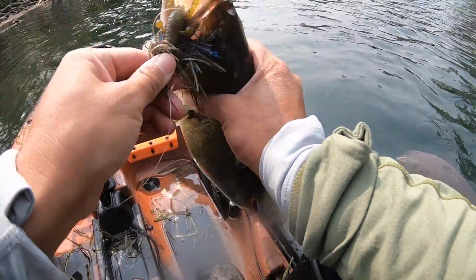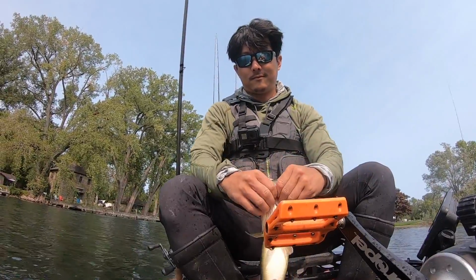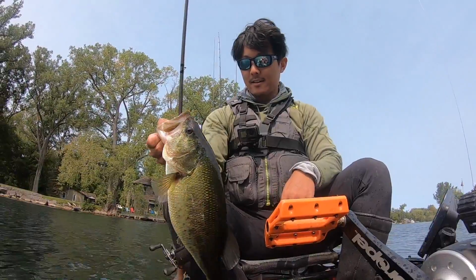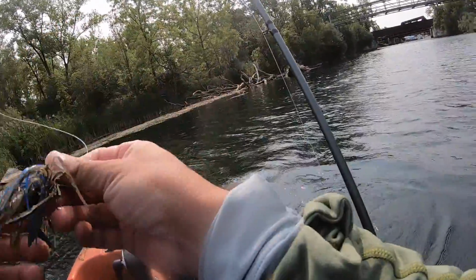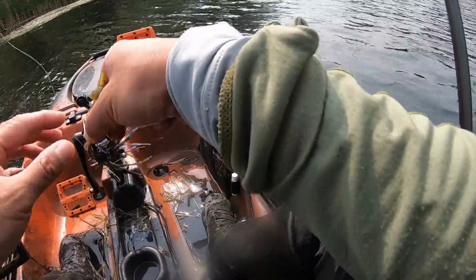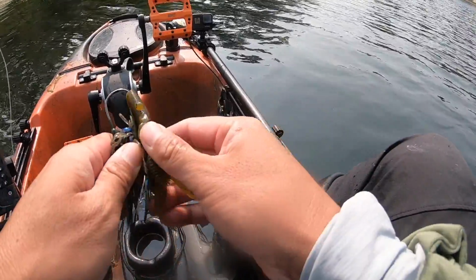When they want the jig, they want the jig. Thank you, girl. You did what you're supposed to do, except you took my trailer. Two left. I mean, really maximizing these trailers. They're so key, though.